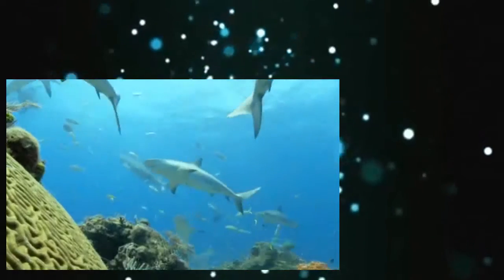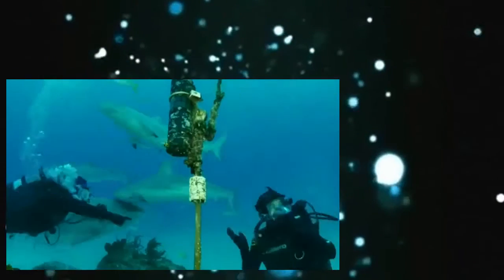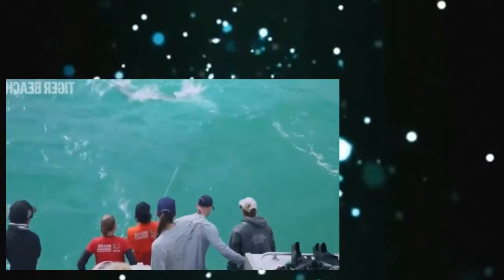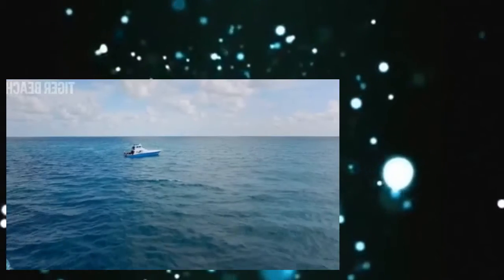They can rip us apart in minutes. Tiger Beach is no playground. It's a tiger stronghold where only the sharks are safe. Why are so many Atlantic tiger sharks coming to a spot in the Bahamas called Tiger Beach?